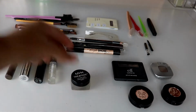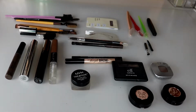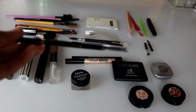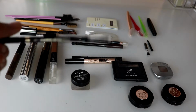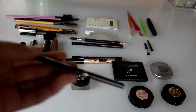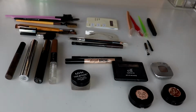Next, for sure, I'm going to be keeping my L'Oreal Brow Stylist Definer. It has a little spoolie on the end, and it's really thin. It's definitely comparable to the NYX Micro Brow Pencil. I'm not sure what size. I think mine is in the shade Brunette. I really like it, and I'm going to be keeping that.